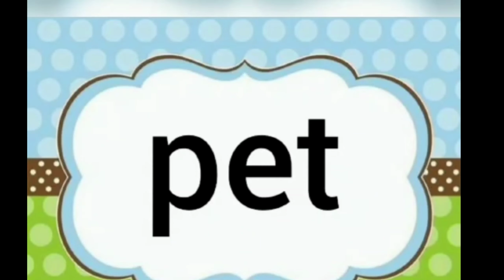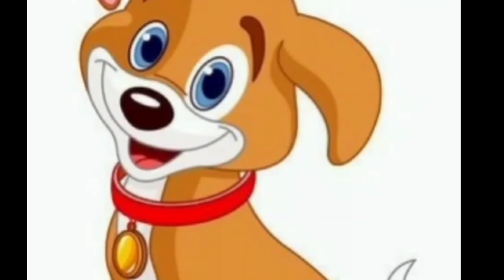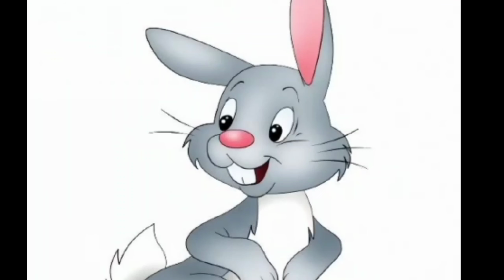Pa, et, pet. Pet. Children, a pet is an animal that we keep in our house to give us company. And you know, we care a lot for our pet animal. And a pet animal can be a dog, cat, or rabbit.